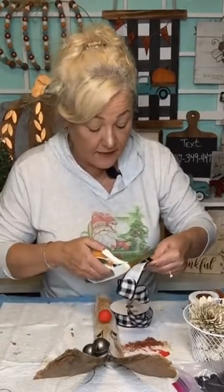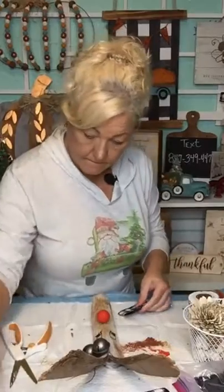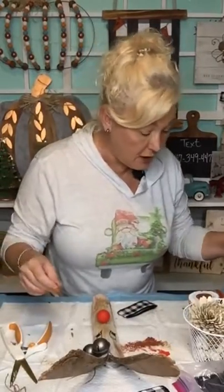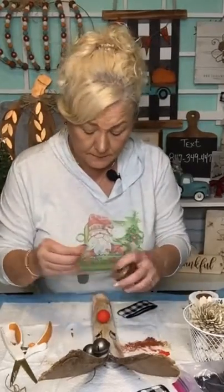But I thought it'd be fun to give them like a bow tie kind of thing. So we'll see. Cindy said we had a lot of those blow off our trees after Hurricane Sally. Oh, yeah, I'm sure. Okay, where's my jute? Where's my jute?